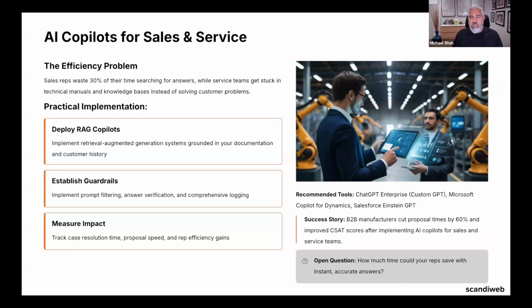The tools that you could use in this case are ChatGPT Enterprise with custom GPTs, Microsoft Copilot. There is also Salesforce Einstein GPT that could help you too. We've seen some manufacturers cut proposal time by 60% and of course boost customer satisfaction. But imagine 60%. That's huge. So much time saved, and also accurate answers, and also a way for a company to systemize the answers given. So how much time could your reps save with instant answers? That's the kind of question you could ask yourself.